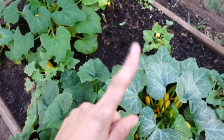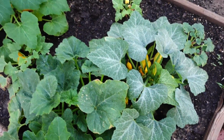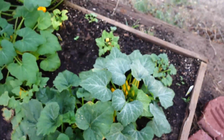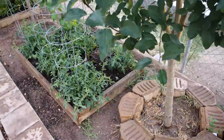Oh yeah, and guys, something's been eating my grape and has been eating this. Look, there's just a big chunk taken out of this guy. Something was eating him. I cannot find out what, and something's eating the grape too. I'll show you guys that as well.